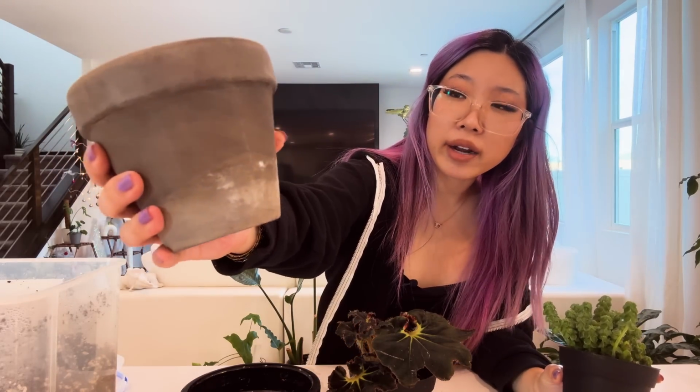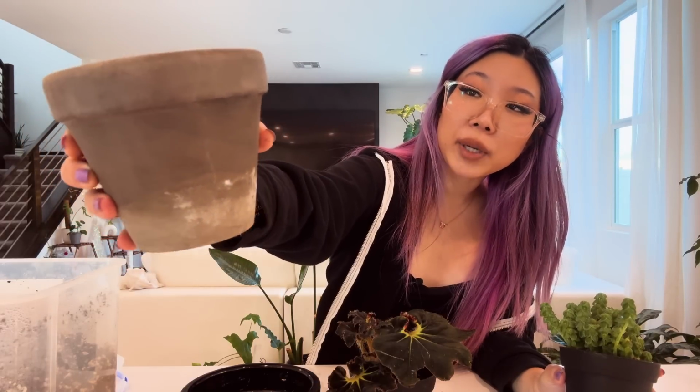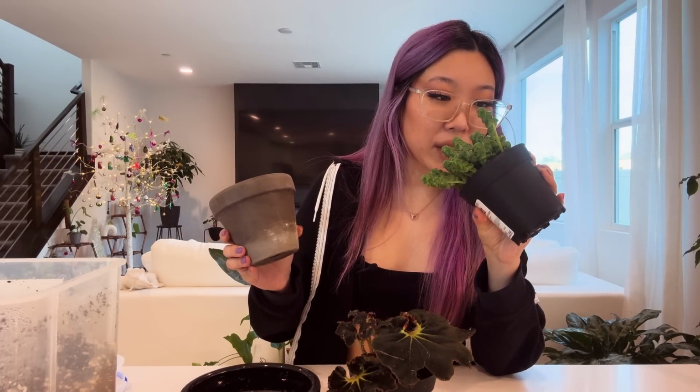I always call these terracotta, but these are actually made of basalt clay, I believe. But they function a lot like terracotta. They're made of a porous material. I picked this porous pot for this peperomia because I want to help it out a little bit and repot it into some slightly drier soil, or put it in an environment where it can dry out a little bit, because the soil feels very heavy, and this plant seems to me like it probably doesn't want to sit in wet soil.